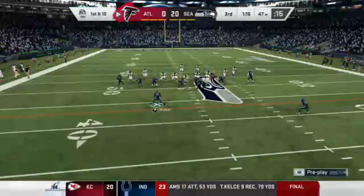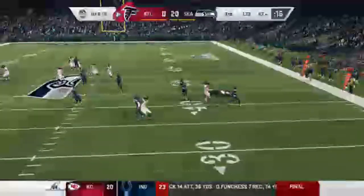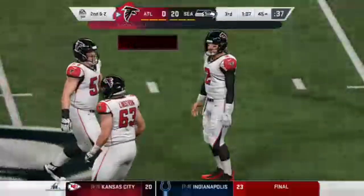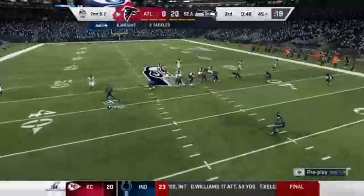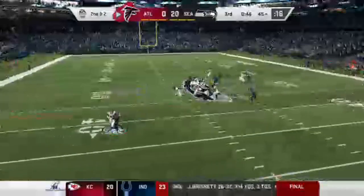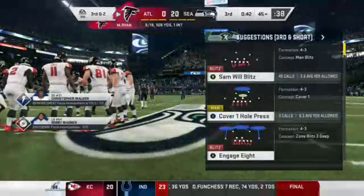The running game starting to come to the front for them, providing a nice pickup there to keep this drive going. Now left side on the swing pass, and that'll be good for 8 yards to the 45. He's already proven to be a factor in the running game on this drive. Now he gets involved in the passing game. I think what we're seeing here is the modern version of workhorse in the NFL, being able to run it and catch it with equal proficiency.